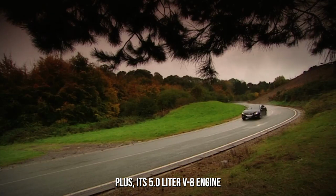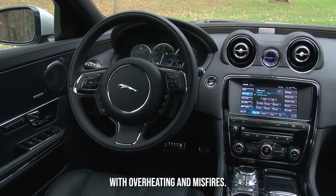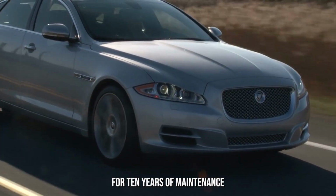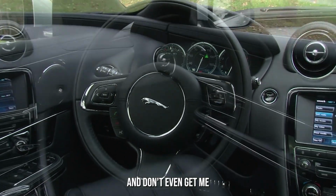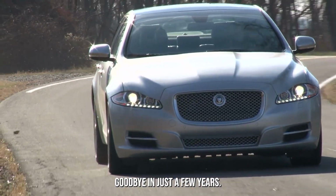Plus, its 5.0-liter V8 engine has had issues with overheating and misfires. These cars can cost upwards of $17,000 for 10 years of maintenance, and engine failures could cost you anywhere from $8,000 to $12,000 to fix. And don't even get me started on depreciation. You can kiss half of its value goodbye in just a few years.